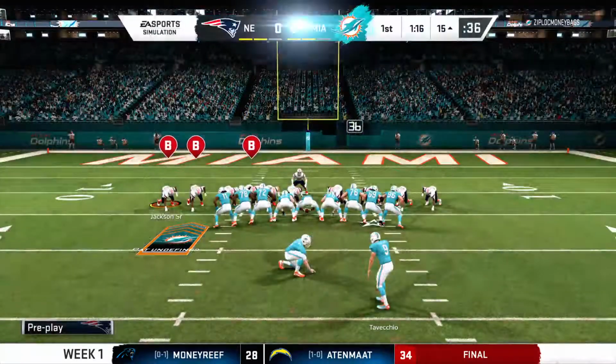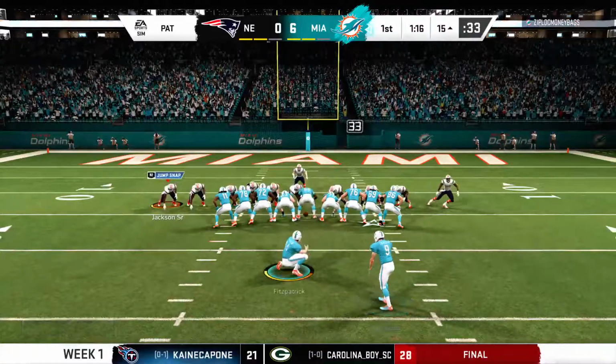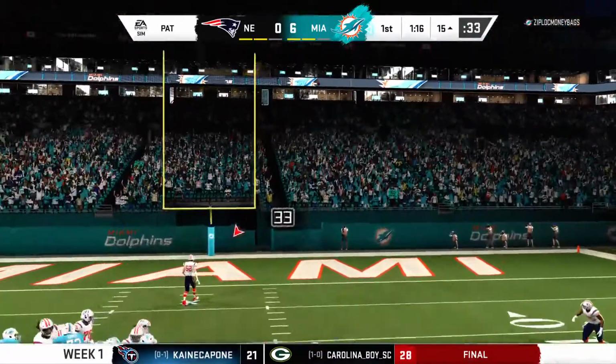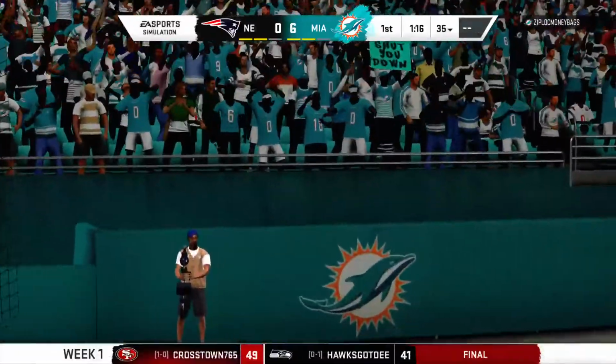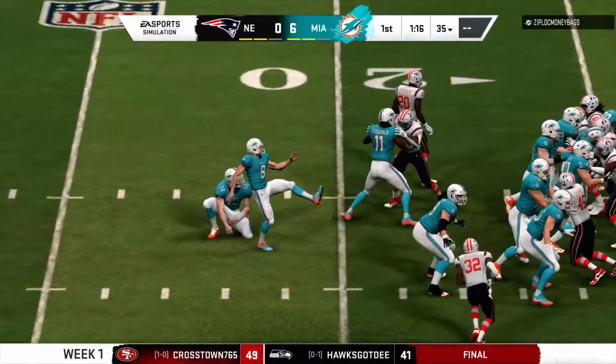Josh Rosen taking it in. And they are able to strike first here on their opening drive. And his kick is no good. An inauspicious start here kicking-wise as this one stays a 6-0 game.